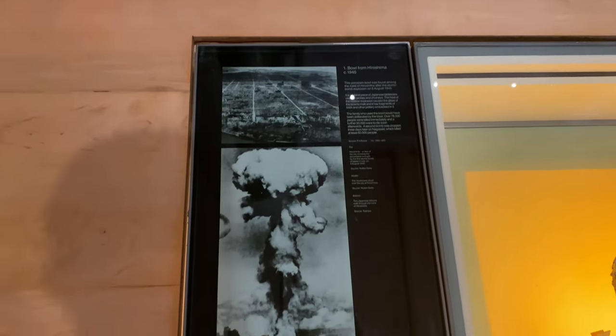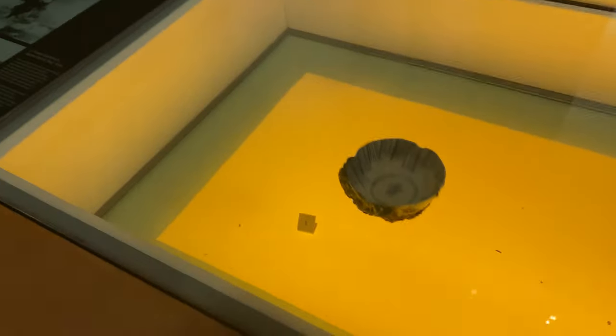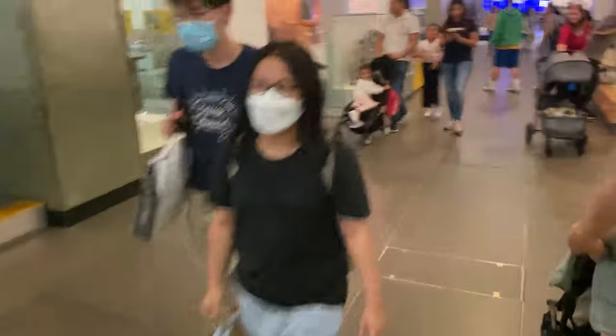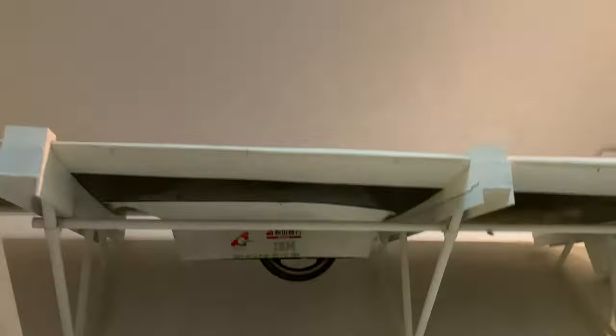These are actual remnants of things from Hiroshima. Oh my god. And bomb tests. Look at this suit, man. It's fused together, like, fully. Jesus.